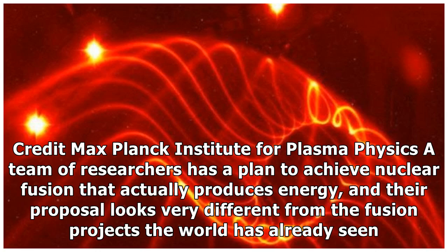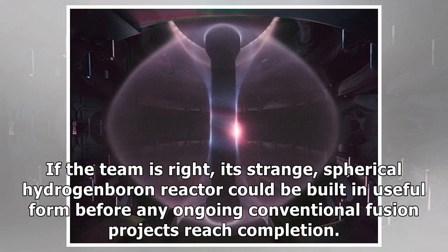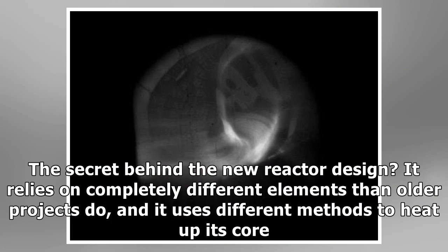A team of researchers has a plan to achieve nuclear fusion that actually produces energy, and their proposal looks very different from the fusion projects the world has already seen. If the team is right, its strange, spherical hydrogen-boron reactor could be built in useful form before any ongoing conventional fusion projects reach completion. The secret behind the new reactor design? It relies on completely different elements than older projects do, and it uses different methods to heat up its core.